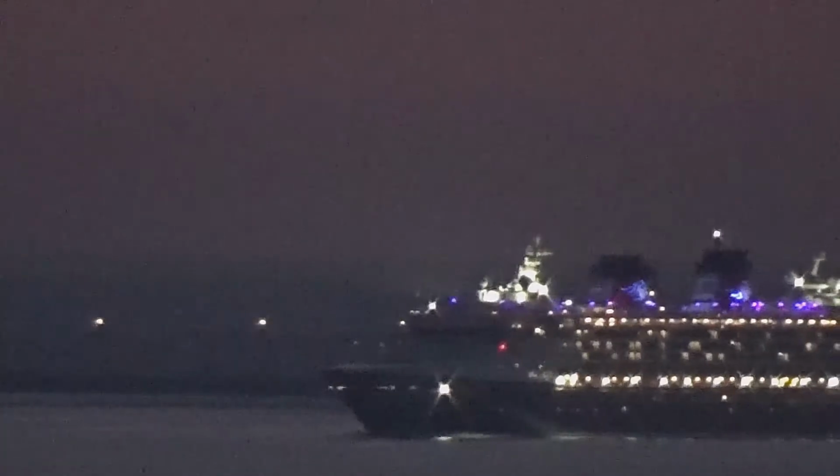Disney Magic was built in 1998 and sails under the flag of the Bahamas. Its home port is Nassau.